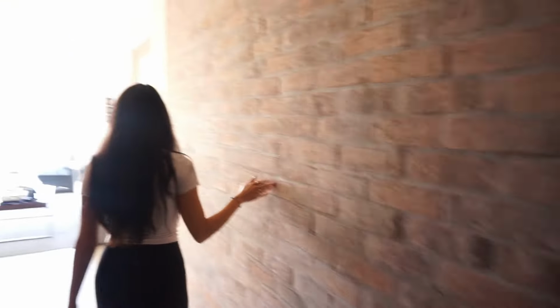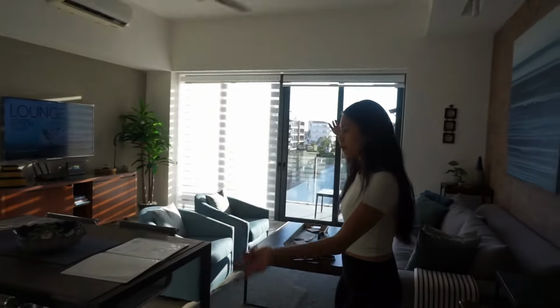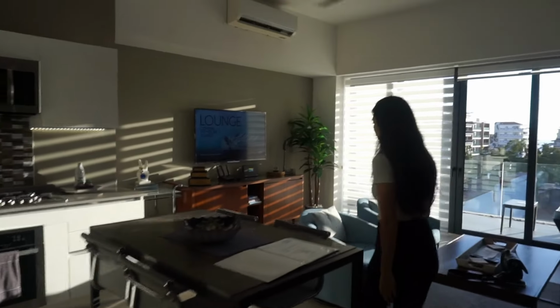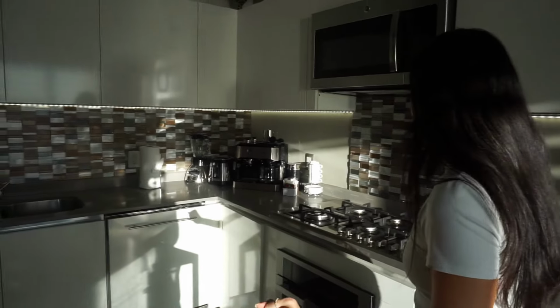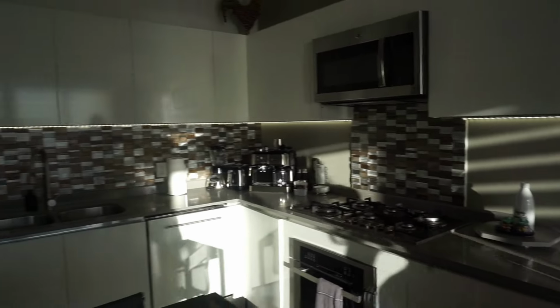And we go into the hallway, which has this beautiful brick detail right here. I love it, it adds so much character. And then here is a living room, dining room slash kitchen. Super cute. Kitchen's on the smaller side, but it has everything you need. It's very compact in here. Nice gas stove. And then TV with a little seating area.